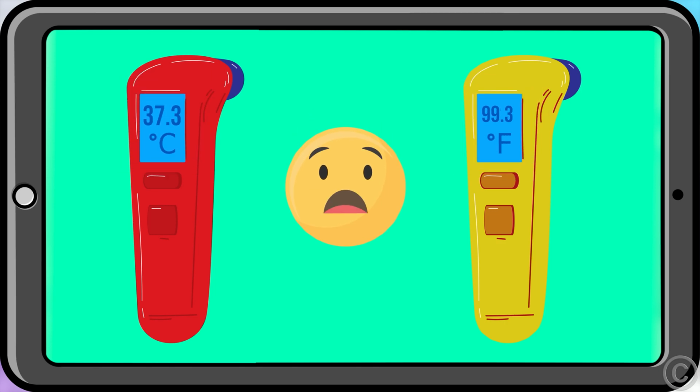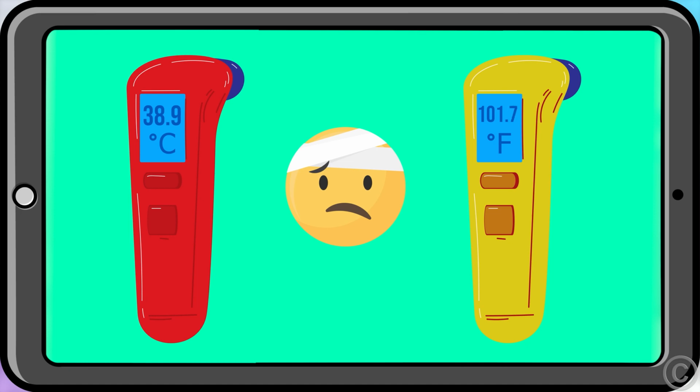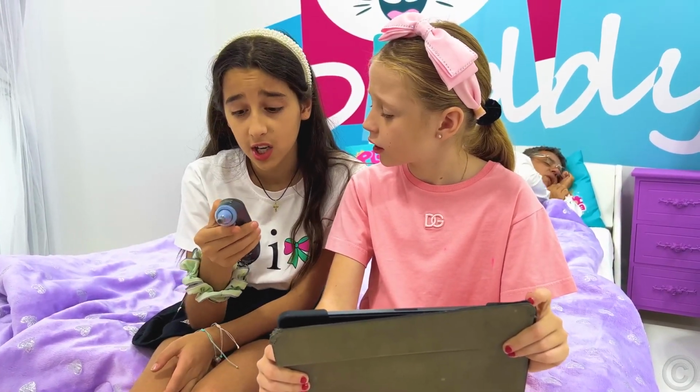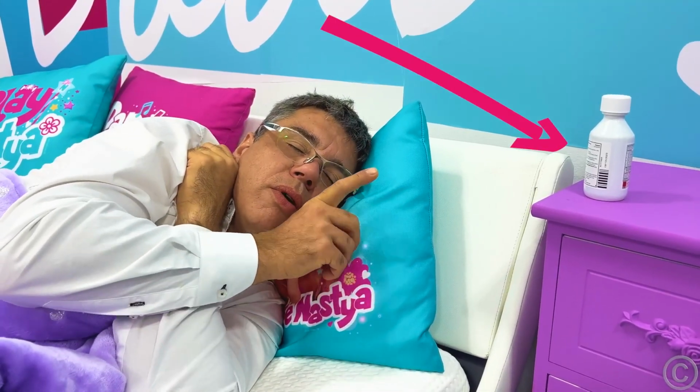A temperature under 38.5 degrees Celsius and 103.3 degrees Fahrenheit is not good. A temperature higher than that is a really high fever. So, this means he has a really high fever. He needs medicine. This will help.